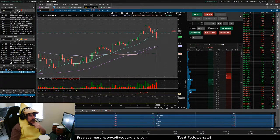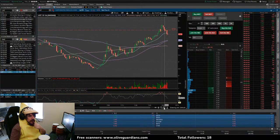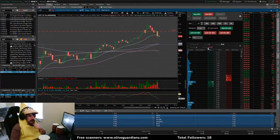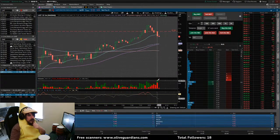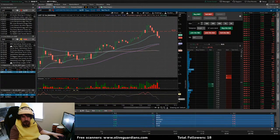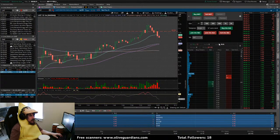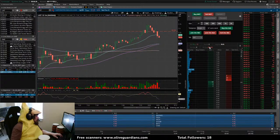Last 1-minute candle, pretty big, very high volume. I think actually highest volume candle of the day, unfortunately, which is not usually what you want to see. So might expect to see another little pull down here, but just keep an eye on it.